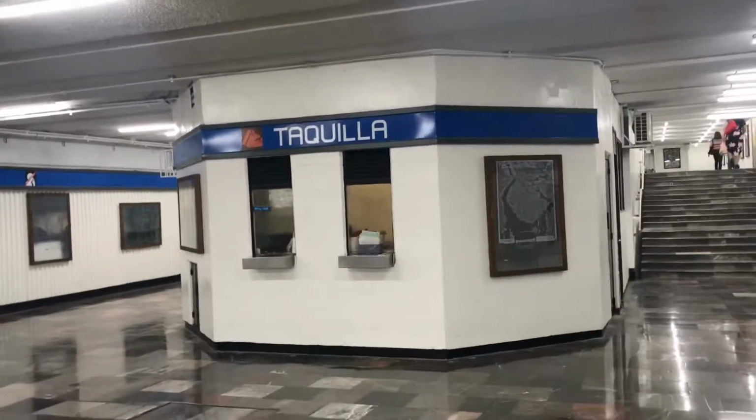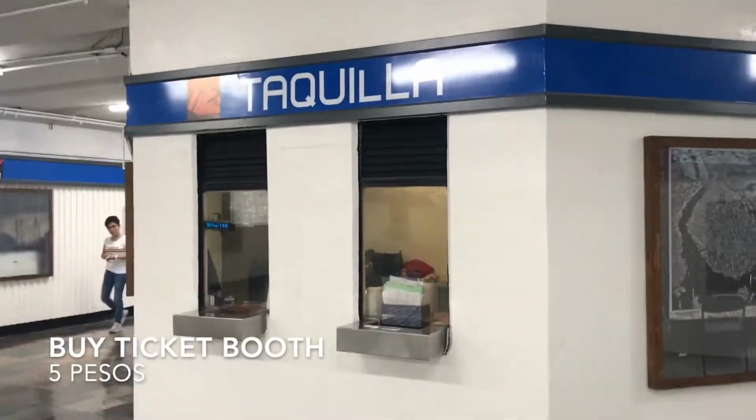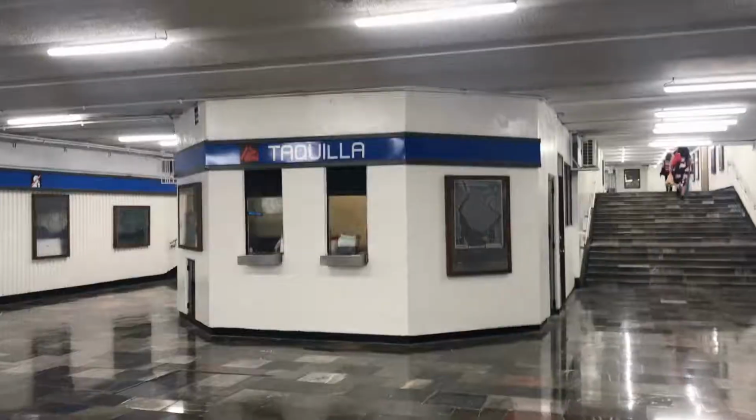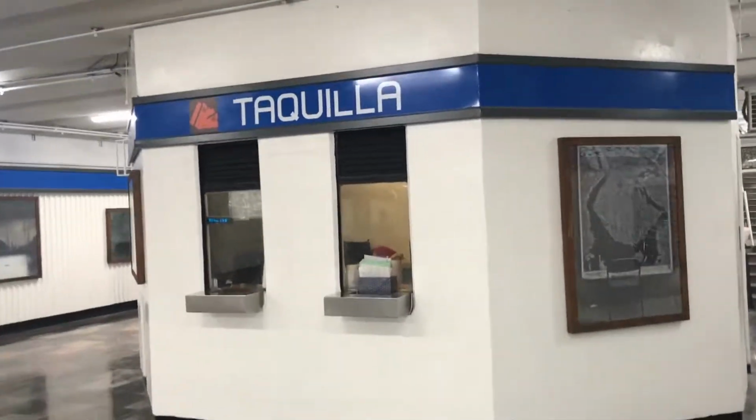The second way is if you go directly to the subway, they have these things called a taquilla. So it looks kind of like tequila, but it's not the same thing. Basically, they are there to sell you tickets to the subway. The price of a subway ticket is 5 pesos.